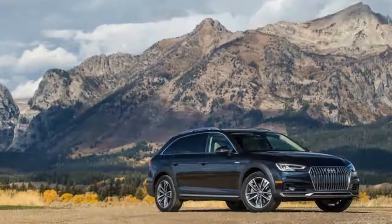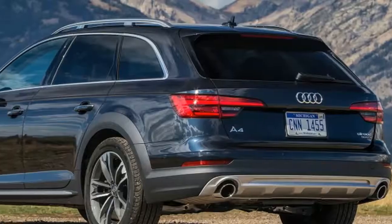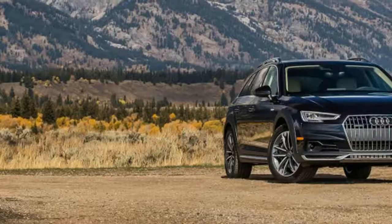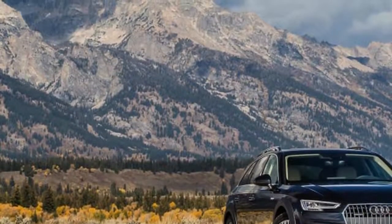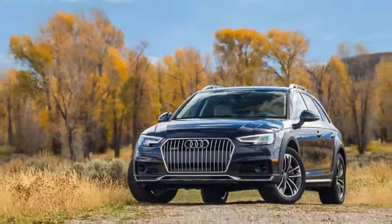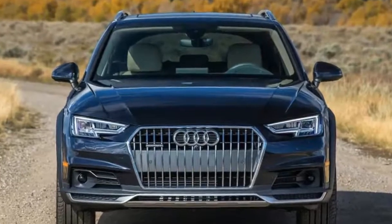Still, some people need a little bit of ground clearance, and that's where lifted wagons like this 2018 Audi A4 Allroad come in. Audi has been on a killer roll in recent years. After spending decades playing a Volvo-like second fiddle to Mercedes-Benz and BMW, the German automaker is right there in terms of design, luxury and performance.